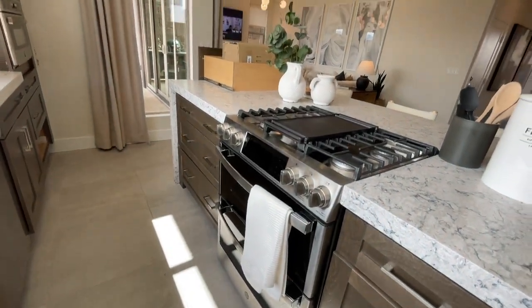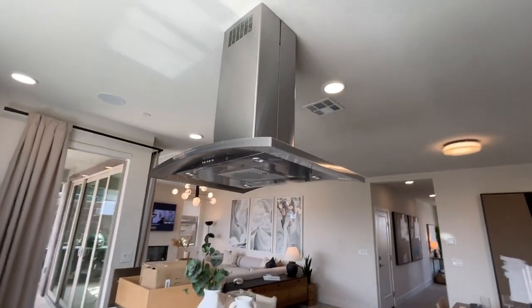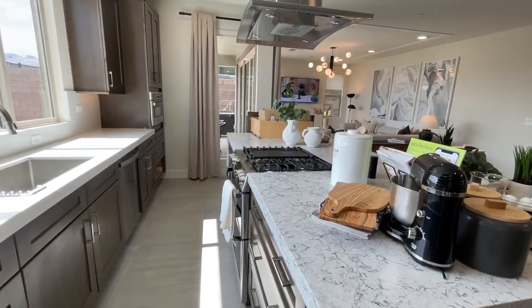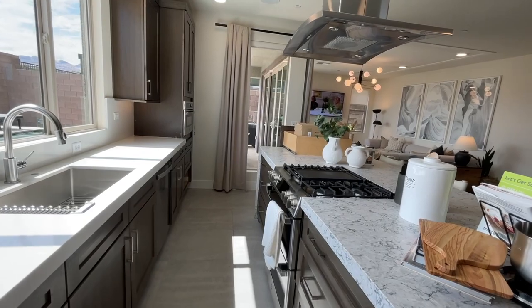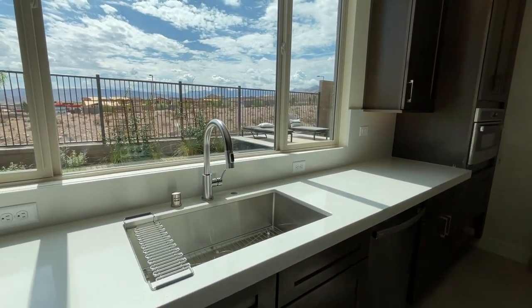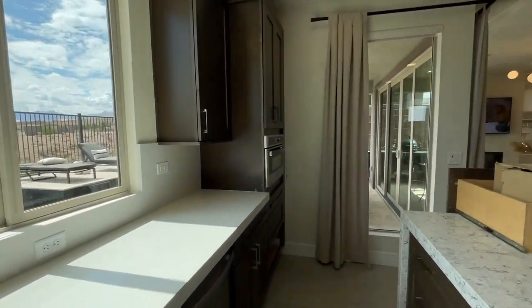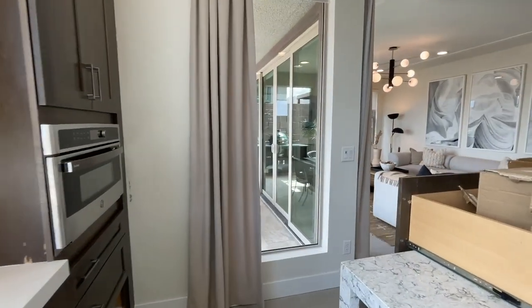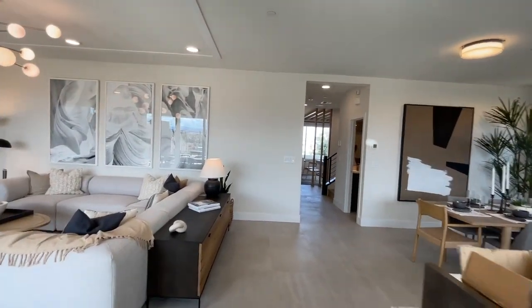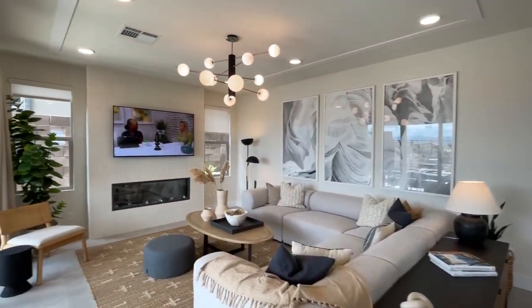the upgraded appliances. Now when you buy new construction, if you buy from the ground up, when you go to the showroom, you get to pick your appliance packages, and they have different levels of appliances. Now, in this community, they have four spec homes that are ready to move in. Well, technically, they will be ready to move in October, November, and December. And they also have four dirt lots.